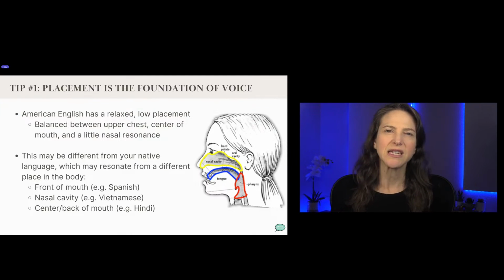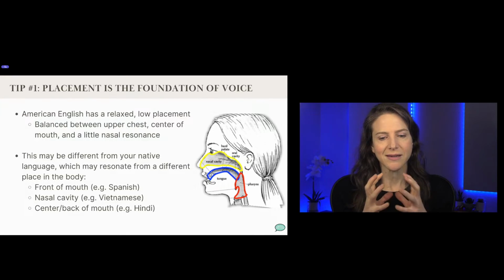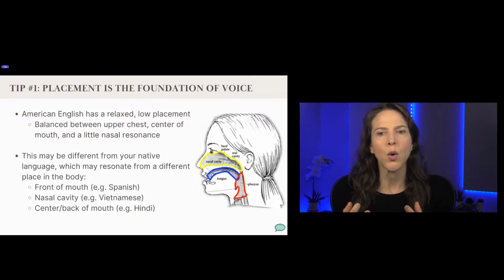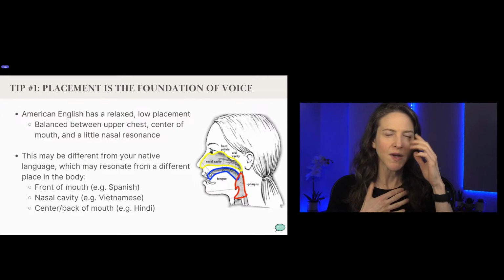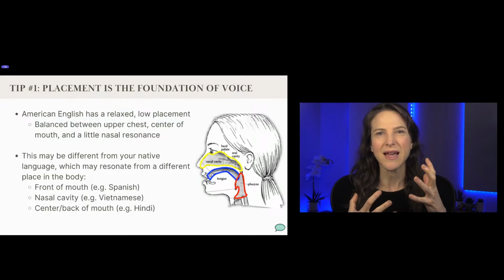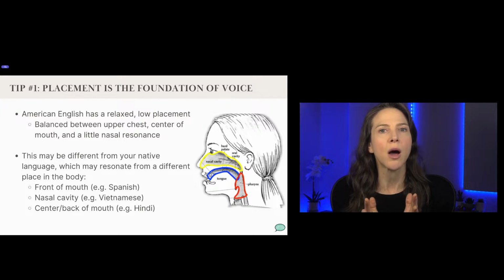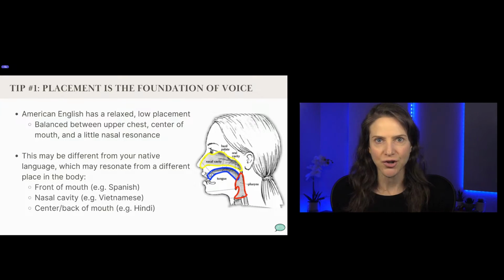That's what it sounds like to me. When I hear a native speaker of American English talk, it sounds like their voice is resonating or coming from their upper chest, the middle of the mouth, and a little bit of the nose. I hear this balanced placement or this balanced resonance. And that's what placement is. It's where the voice seems to be coming from, or where it vibrates from, or where it's centered from.